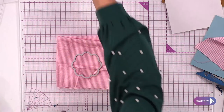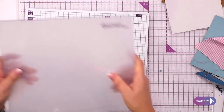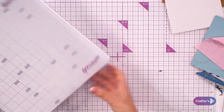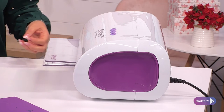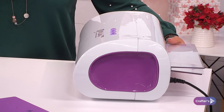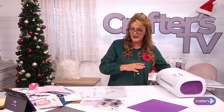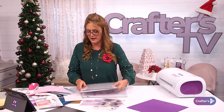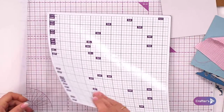Put my die on top. I'm going to then put on my magnetic shim. I'm going to put on my cutting plates and my plastic shim and run that through. So I had four layers of my fabric there, but I'm sure I could go through even more. Now when it gets to the point that it's getting to the die, you'll hear the machine slow down. That's absolutely perfect. It's what you would expect it to do because it's doing all of that work.